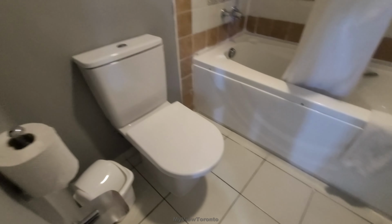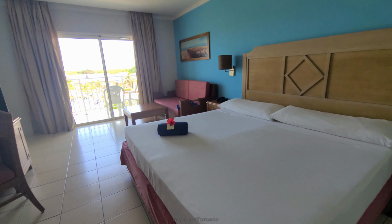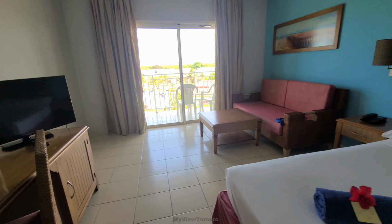Okay, let's take a look at the bathroom. You got your standard shower, toilet. Yeah, looks pretty good. It's Cuba, of course, so it's not going to be up to spec to Mexico or Dominican standards, but I like it. Air conditioning is very good. Yeah, highly recommend this place.